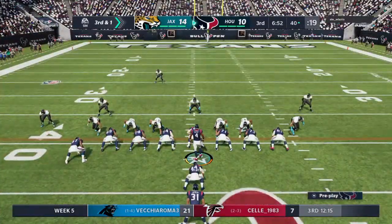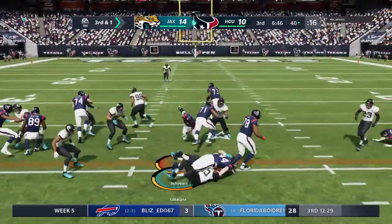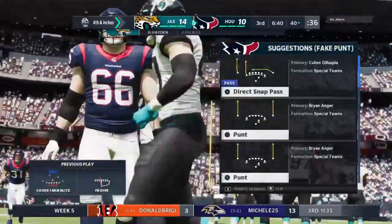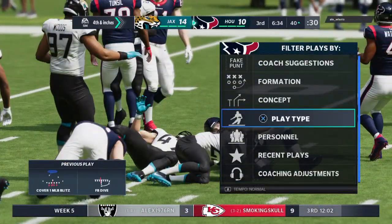This is 3rd and 1. Very likely 4-down territory, even if they don't get it, though. A give to the first man through, Gillespie, the fullback. And he won't be close to a first down as he runs into a wall right around the line of scrimmage. They'll be marked inches short. No gain on the play, and that's going to lead them to 4th down.